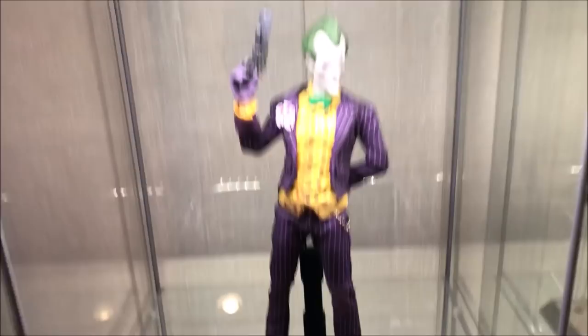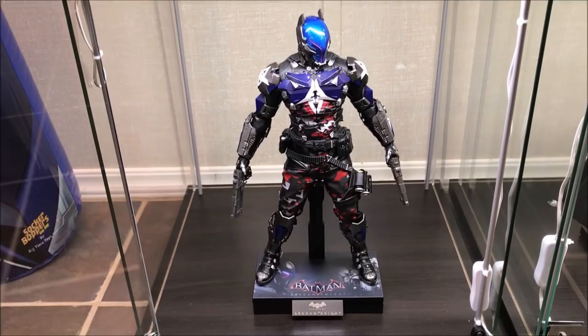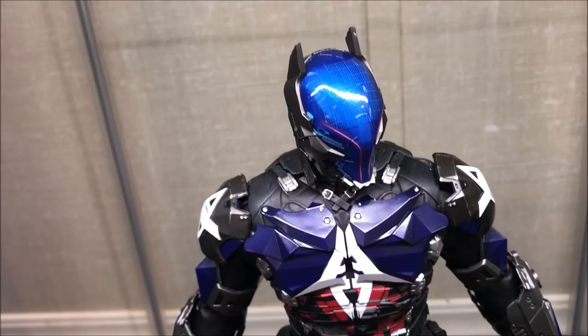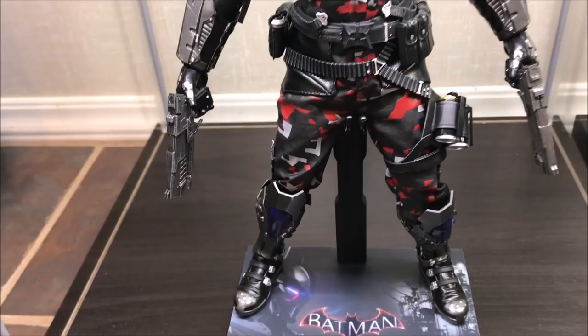Absolutely love it. And then we have the Arkham Knight down here. Once again, since I'm a sucker for armor plating Batman characters, this one was definitely one that I absolutely love. It's got all that detail on the actual helmet. All the armor plating, everything looks fantastic. All the details with the straps and weapons and accessories. It's just a fantastic figure.